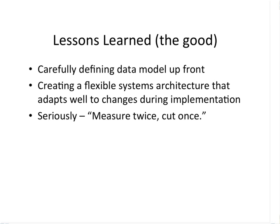So the lessons we learned, the good things that we did, we really, really thought about our data model up front. And my boss and I, we joked because we had the conversation for 2 hours, just whiteboarding it over and over again, about 3 times. And then we would let a week pass and come back and go, wait, what did we decide to do here? And we weren't taking notes. We were just whiteboarding it.